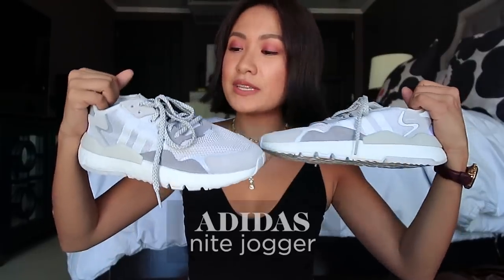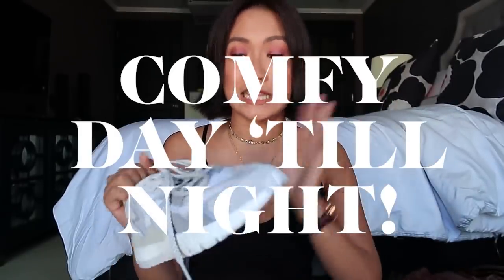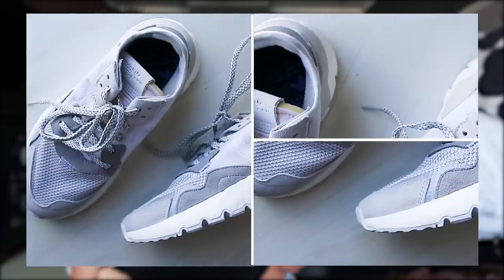Next up! This is the newest Adidas Nite Jogger and I got one in gray. I chose this color para at least lahat ng clothes ko bagay sa kanya. And it's really comfy. You can wear it from day till night. Proven. Plus, it also glows at night. See this picture.